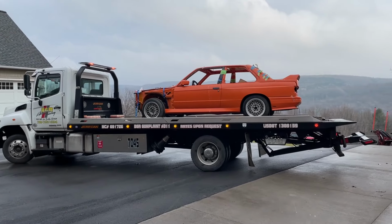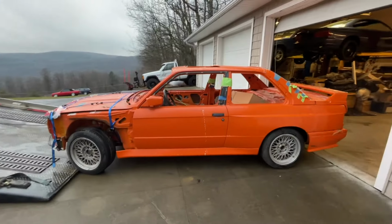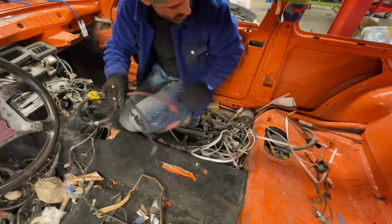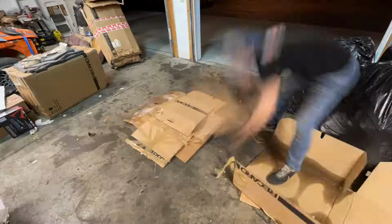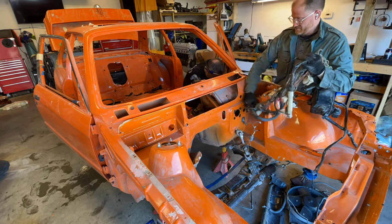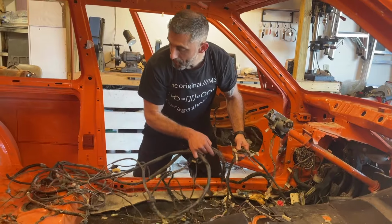And while this car has so much going for it, we can't help but wonder, what did it take to get here? Delivered in April of 2023, this M3 project was realized, having been handed from shop to shop, paint job upon paint job, finally ended here, where I was assigned to tear it all down and start back from square one. This harness is also abysmal.